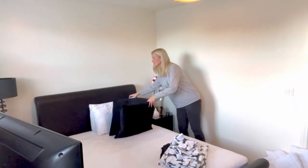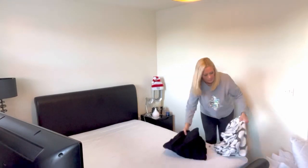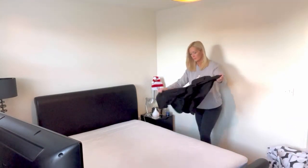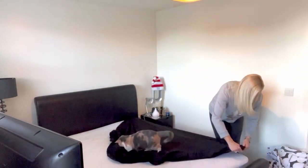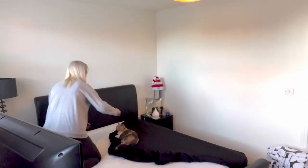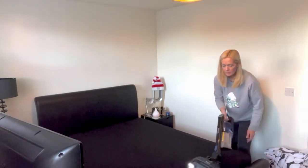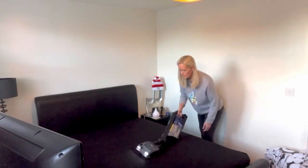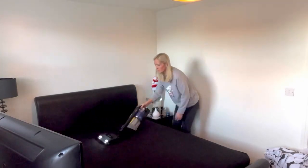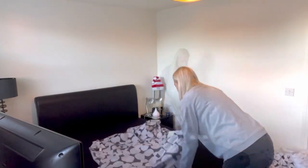So the fresh set is ready to go on, and I'm going to show you a really simple trick to get your duvet in the cover nice and straight and looking perfect first time. First of all, I'm going to put the bottom sheet on, and of course, Myla's come to help. The sheet had just got a few little bits on. I think they'd just come out the tumble dryer, so I thought I'd hoover them up and make it look completely fresh and clean and lint-free.